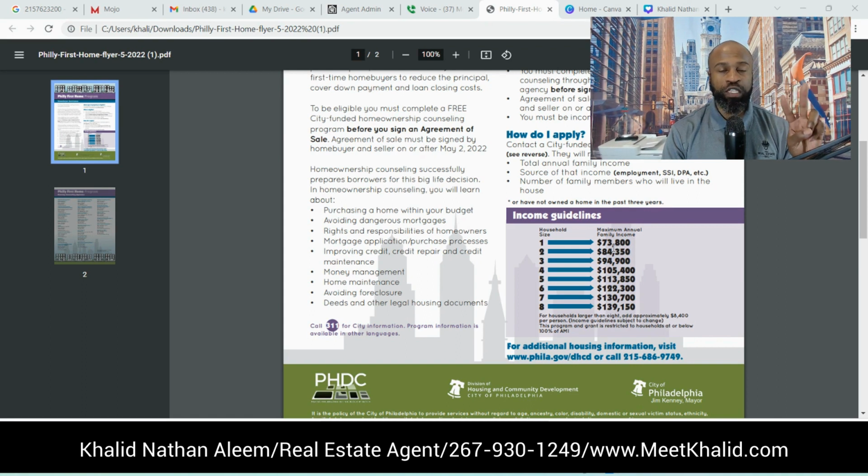If the household size is two, then it's $84,350. If the household size is three, it's $94,900, going all the way to eight. If you have eight folks in your house, then the household income could be up to $139,150. I don't know where they got these numbers from.